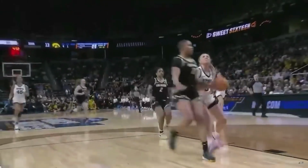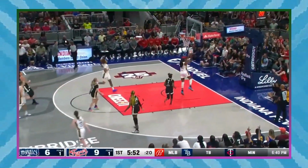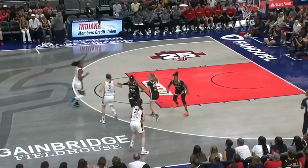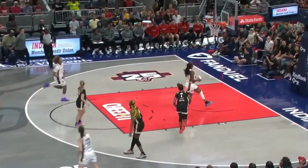And here's yet another perfect example. CC hitting AB for Indiana. With three black jerseys locked in on her, CC played the perfect decoy before suddenly whipping a curveball dime to the rim roller, almost like she's got Spider-Man's spidey sense.